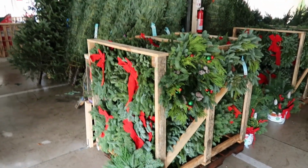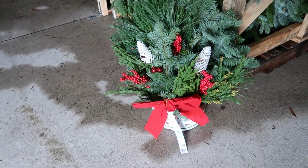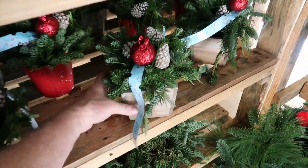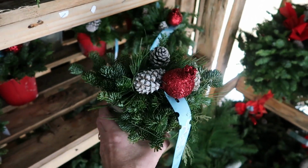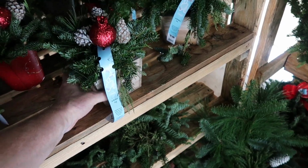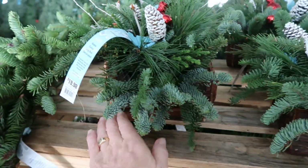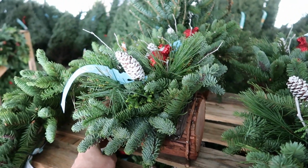And here we are inside the tent. Wow, you can get these little tabletop displays, $25. That's really pretty. A lot of different things like that. That's a nice display. $10. Very nice. Comes in a little wooden vase or pot. These are really nice looking. $20 for this one. It's kind of in a cut log. Wow.